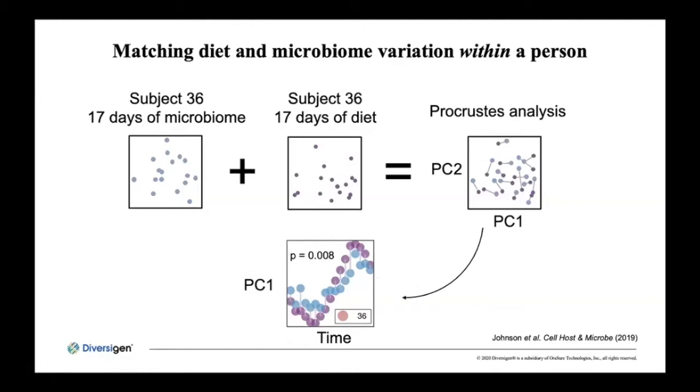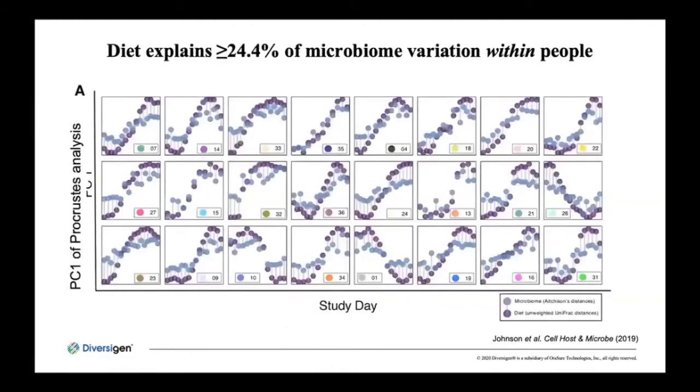In fact, it turned out that when we did this analysis, almost all of the subjects had a significant correspondence between what they'd recently eaten and their microbiome today. On average, their food choices explain 24.4% of their microbiome variation. So this is the other component. When you add these together, we have foods explaining 20% of the between person microbiome variation, and then 24% of the within person variation.